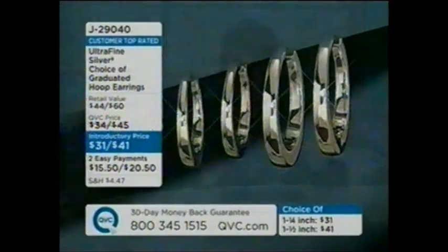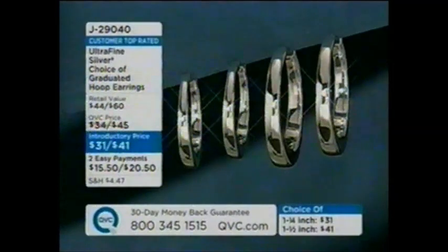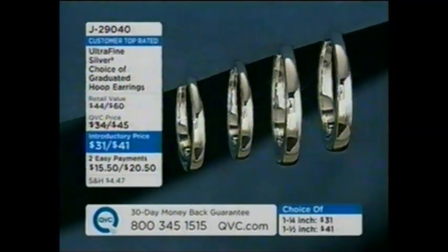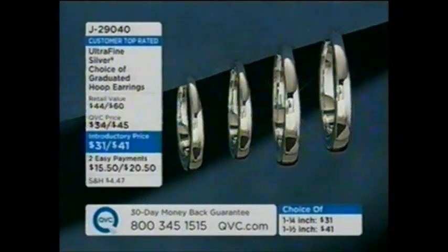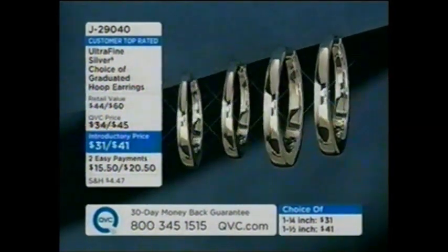Thanks, Mary. Bye-bye. So two different sizes to choose from, 1 1/4 or 1 1/2. First day this year, you're getting Easy Pay. We have some great Easy Pay offerings for you in the next 2 hours, but it's our only piece of ultra-fine silver, gorgeous, more tarnish-resistant, hypoallergenic. They're nickel-free. They are a gorgeous piece of jewelry, and you can read what the customers have to say. J29040 is your item number. Those, by the way, are made in Italy.